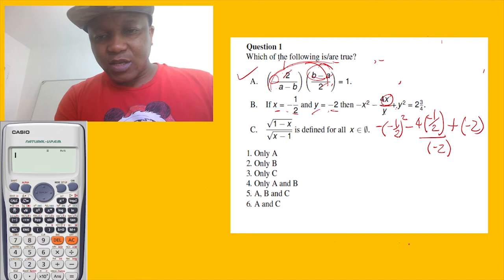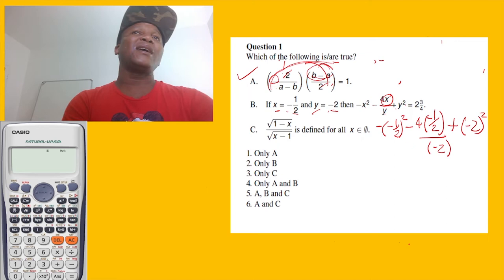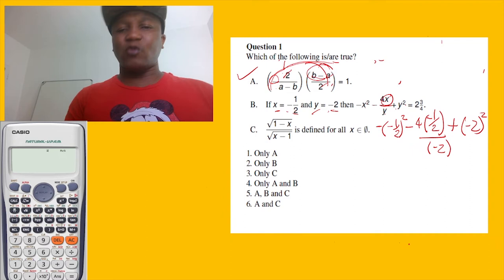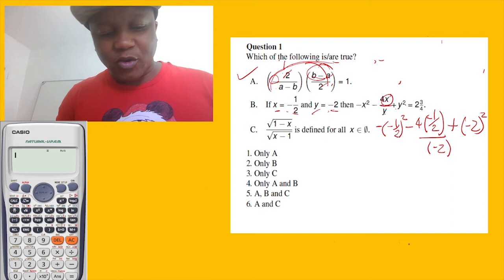Either you can put it in a calculator to save your time, or you can just simplify it down. Some people don't know how to use a calculator. It depends on what you want. Let me do it with a calculator so you can know how to plug it in. With and without. Let me do both so you can learn also.